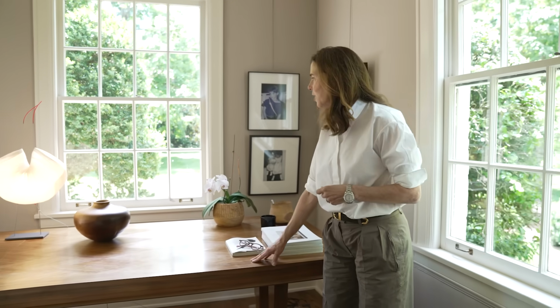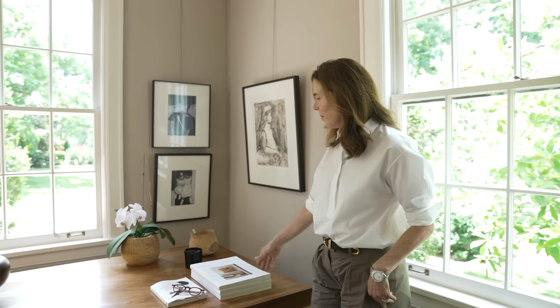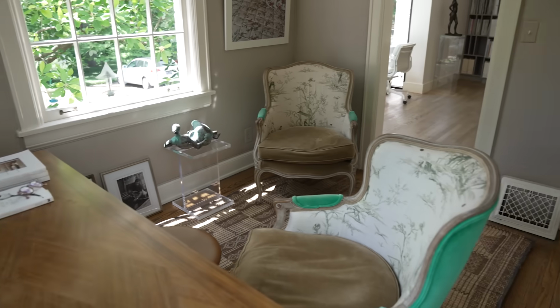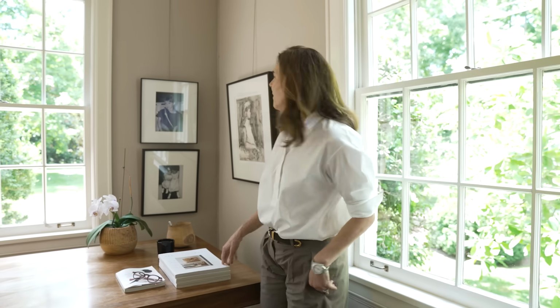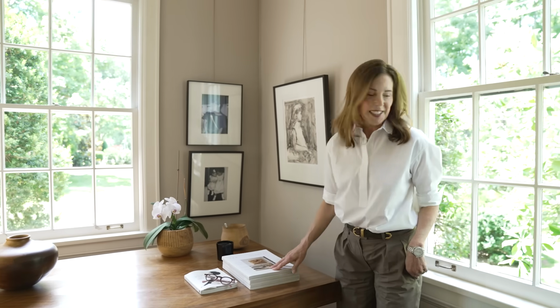But I just love this spot, and I can watch the birds outside. The lamp is by Ingomar. All the wood turnings are done by my father. So it's a great little spot to read. These are my children when they were young. They're in their 30s now.